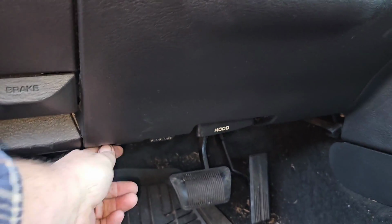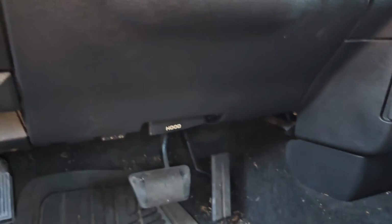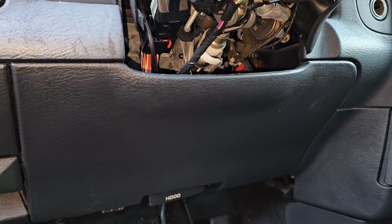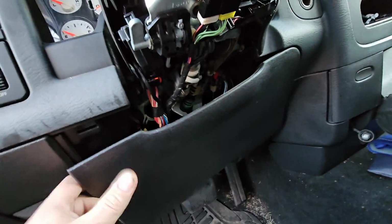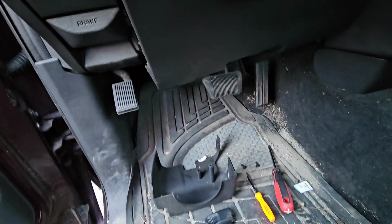All right, let me drop this lower panel here. There should just be 2 screws, one right about here and one over there. Let me drop those so I can get this panel off. This way I have more room and I can see what's going on. All right, so I got the lower 2 screws out. Now this should just pop out. Oh, and there's a piece that fell out.